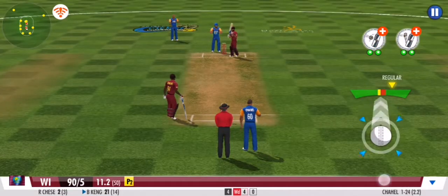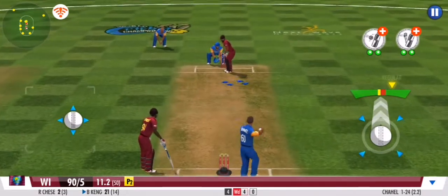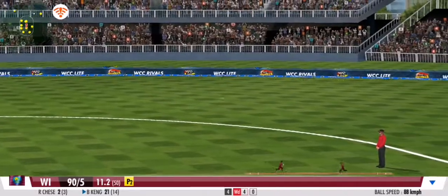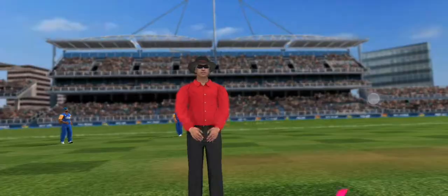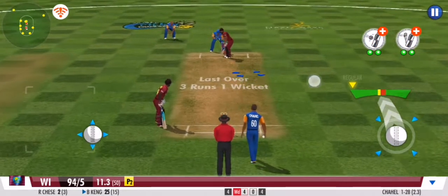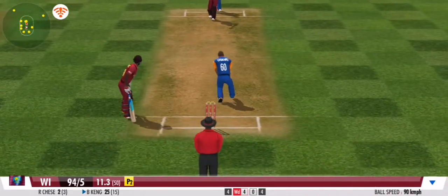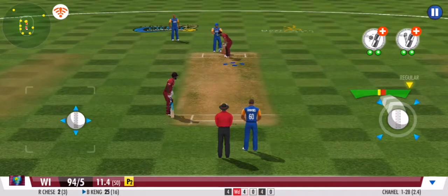Good ball. No runs given off that one. That was an educated edge. Batsman just tickles it down the leg side. Boom! Four more. That's gone all the way. Excellent delivery. The batting side are no doubt getting frustrated.